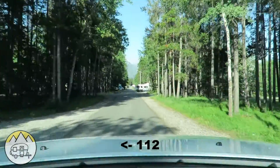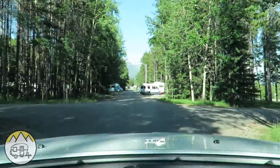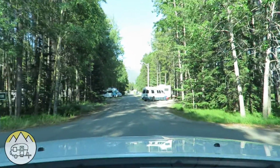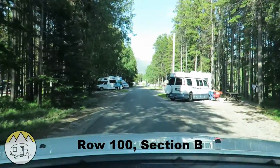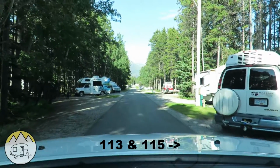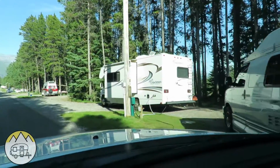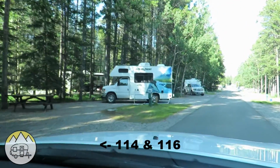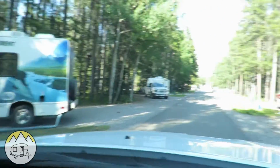112 on the left. Now you have a cross street. In each cross street there's no stop sign, no yield sign. You just have to be careful here. And then we enter the B section. Now the thing about the B and the C section is the first site on each side, on each section, B and C, on the right and the left is a dual hookup site. For instance, this is 113 and 115. You share one driveway. On this side, it's 114 and 116, and you share one driveway.